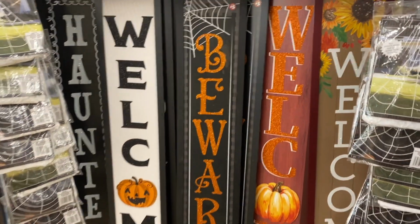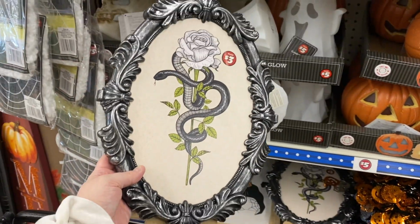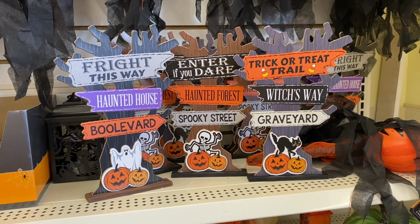They also had really cool tall signs for your porch that I thought were fantastic. And they had these gorgeous oval frame pieces that had a stand in the back. I almost bought them for a project, but I am the queen of buying too many things for projects. So I resisted, but I really liked those. I also really liked the display stands they had that went this way, that way, and they had all the figures on them. They're only this tall, but I think they'd be great in display. I really liked those pieces.